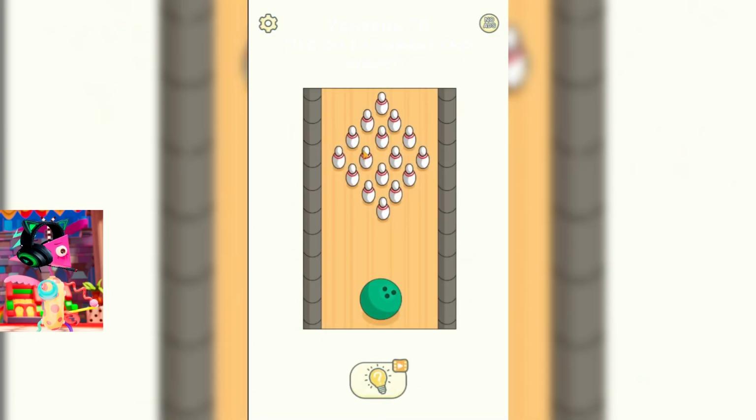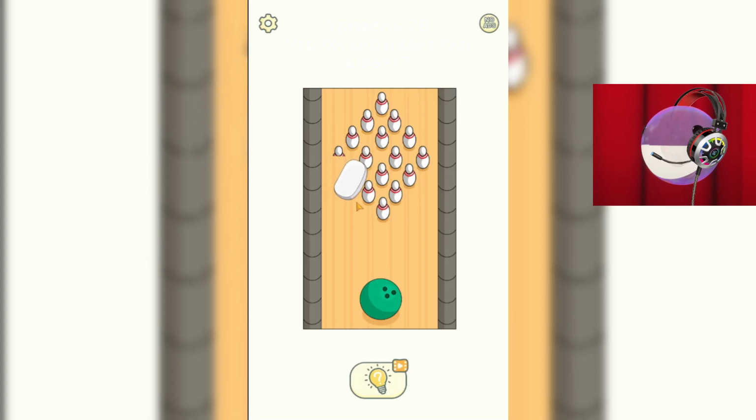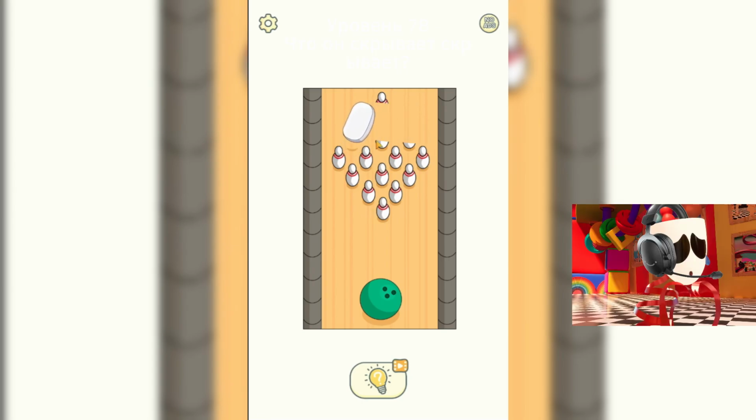It is very dangerous. I think there are too many pins here. Maybe we need to remove the back rows, namely 9 pins that stand behind all the others. It looks like all these pins are really superfluous. There should definitely be no more than 10 of them. Cool. We have removed everything unnecessary here.